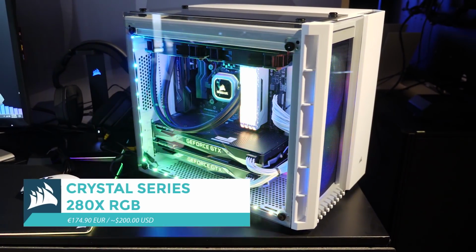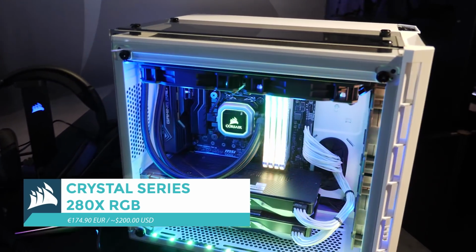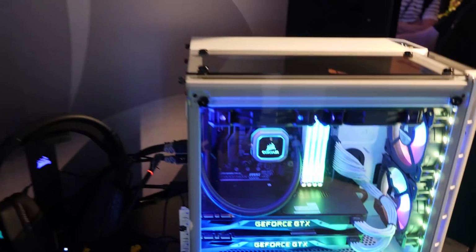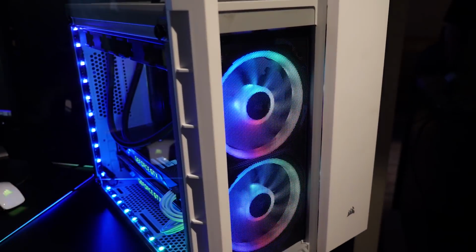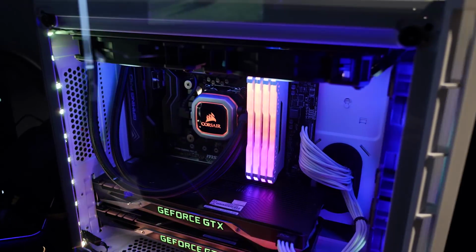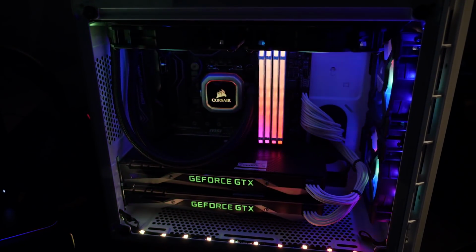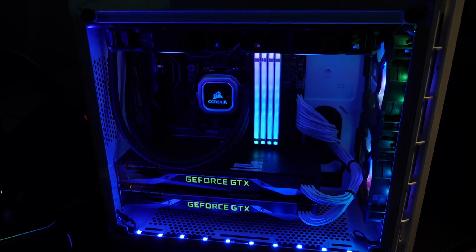Now check these out. These are micro ATX tower cases. These are brand new, launching right here at Computex. They've got pretty good airflow by the looks of it, and they've got a lot of cool features, even though they're a micro ATX case. It's got more features than I would expect for a micro ATX case, let's put it that way. So I bet these end up being a really popular product.